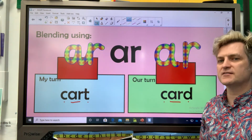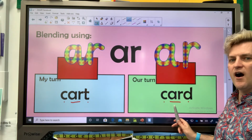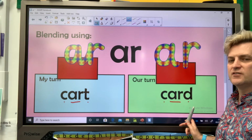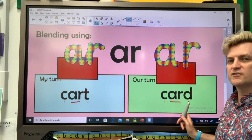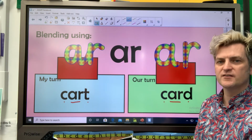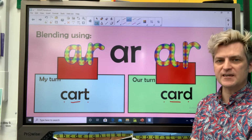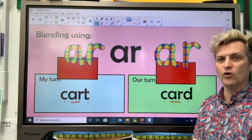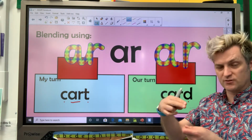Let's have a go blending it together, shall we? K-a-d. Card. What's the word? Card. That's right. So you might have a birthday card or a Christmas card. You might get an Eid card as well. All right. Or sometimes you do some drawing on some card and you cut it out.